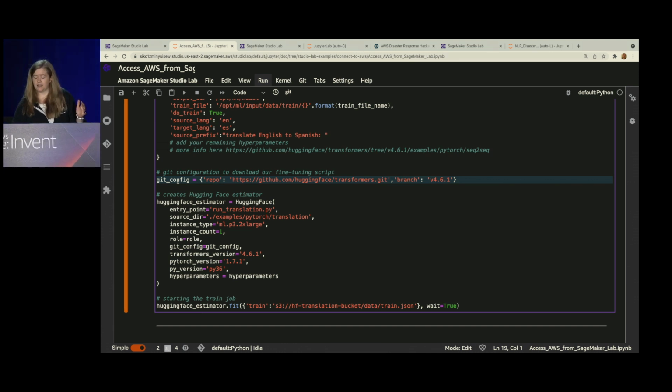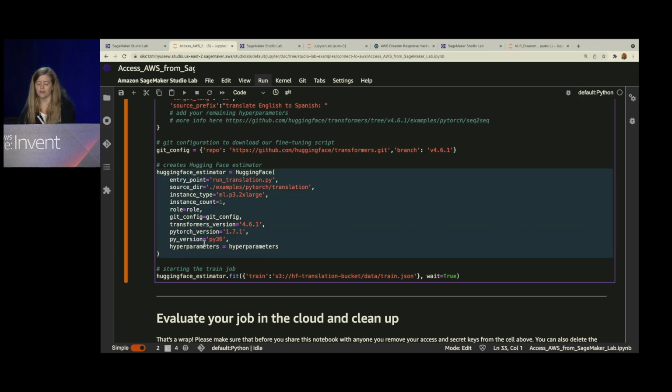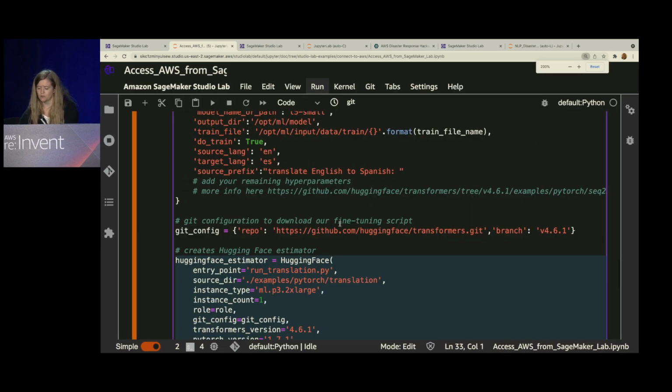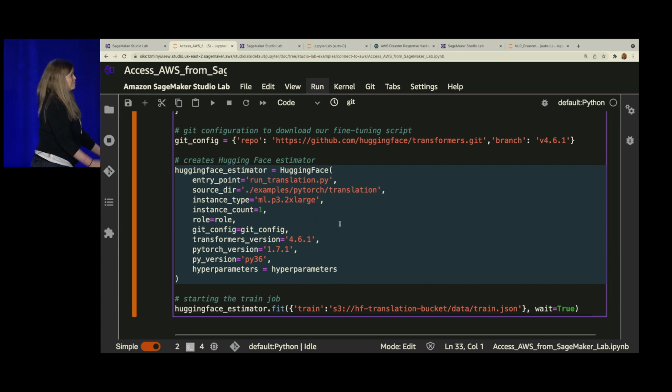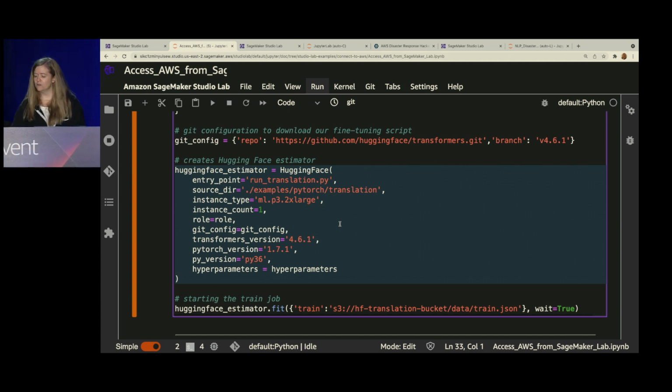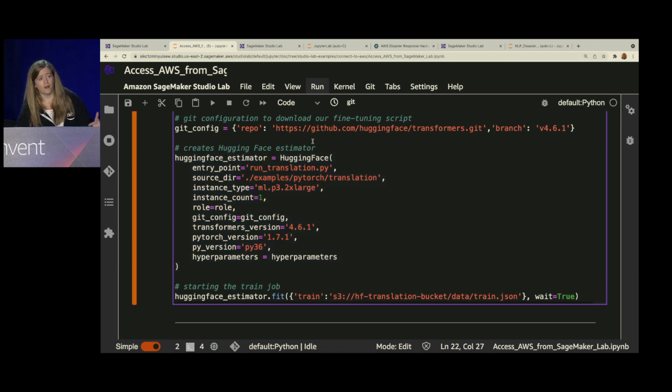So I pass that git config into this piece. And this is how we think about training on SageMaker. Let me just zoom in here. So if you've trained on SageMaker, if you checked out my session yesterday, if you checked out my 16-video YouTube series about SageMaker training, you'll be familiar with this concept, right? This is an estimator. And so what we do is we're going to take our scripts, right? And again, we're pointing to that script on GitHub.